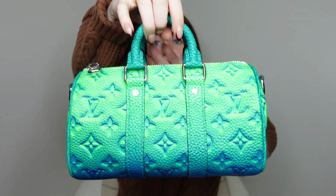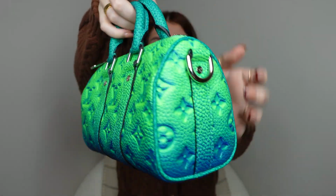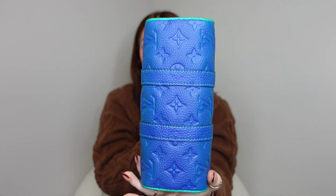And I really wanted this handbag so badly for a couple of reasons. Number one was the color. Can we just take a look at this insane color? It's this green and ombre down to blue, and then look at that blue on the bottom. Oh my god, I really wanted this handbag, of course, for the color, because it's beautiful, and also because I really do think this is kind of like a collector's piece.